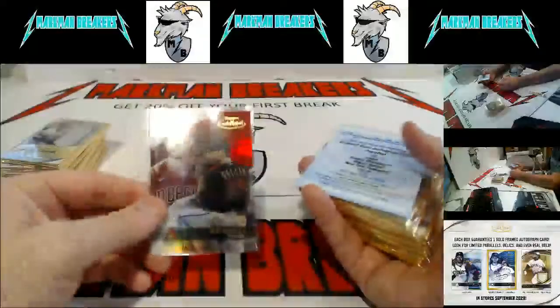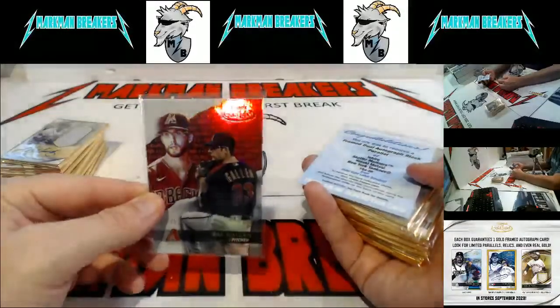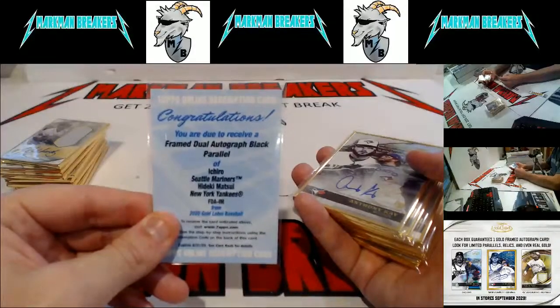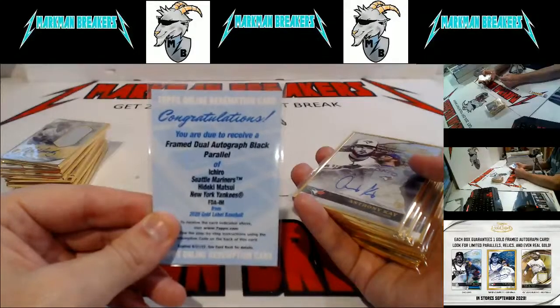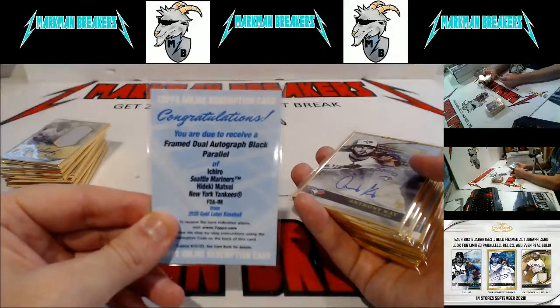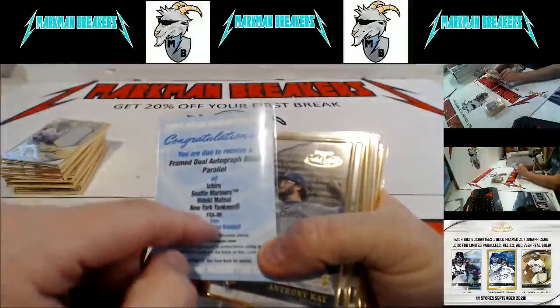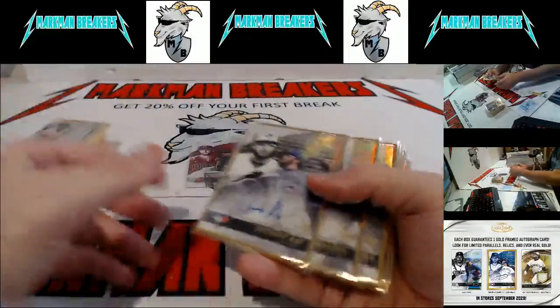Mariners. Zach Gallion, level 3 red to 25. Rookie Diamondbacks. This is what we'll random here shortly. Frame dual autograph black parallel, number 75, Ichiro and Hideki Matsui. So that'll go Mariners and Yankees because that's how it's listed on the card. And then we'll bracket it back up, Yankees and Mariners. You'll see what I mean in a second.